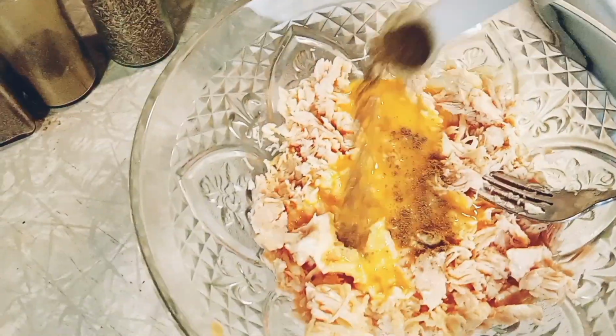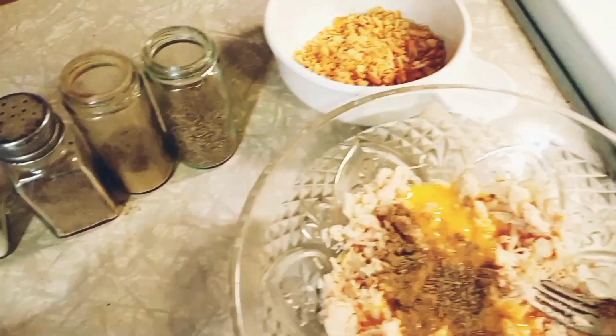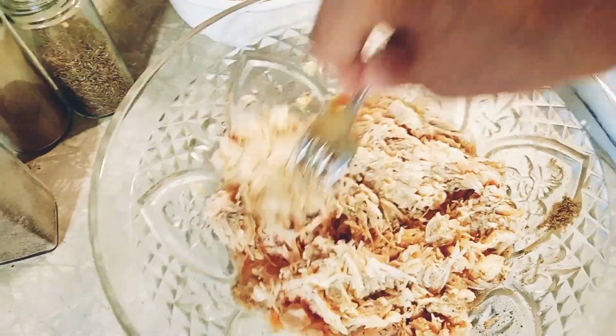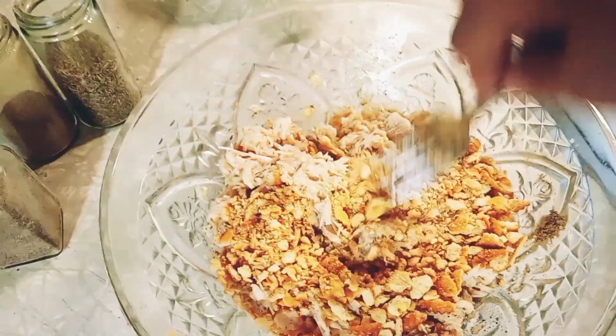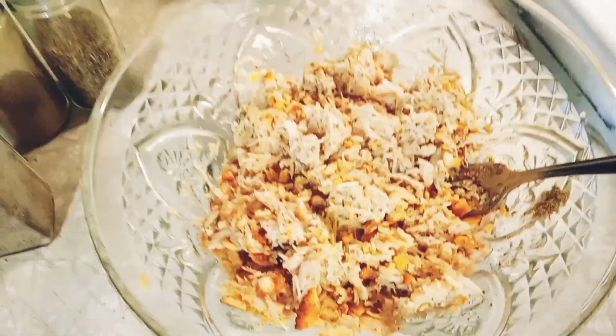A little sage, and a little thyme. I'm just using about a 1/4 teaspoon of both. A little pepper, and a little salt. Mix that up. That's mixed up really well. Just throw in the cracker crumbs. You can also use breadcrumbs or flour. I'm going to make patties.